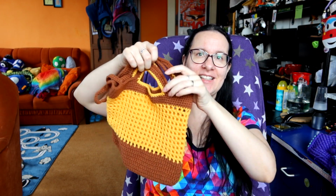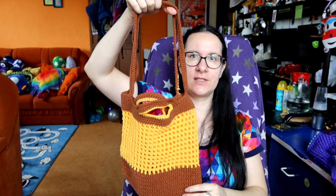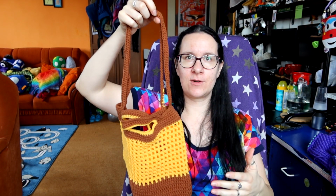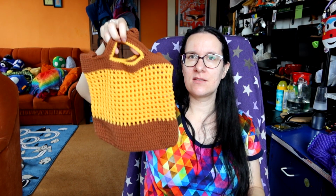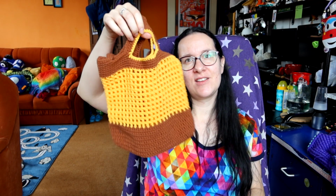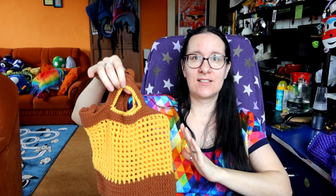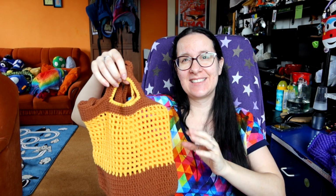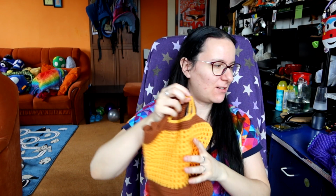So here it is. It has small handles and long ones. It fits an A4 pretty well. It will fit quite a lot of stuff, but it's not too big. It's not a big mesh bag. It's just a bag in sunflower colors. Those are absolutely not my colors, but I love it. This yellowish orangish color is great.